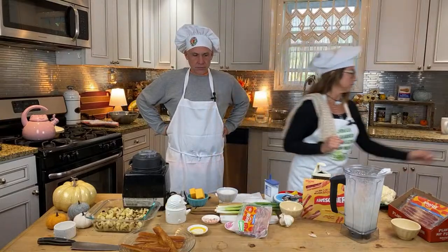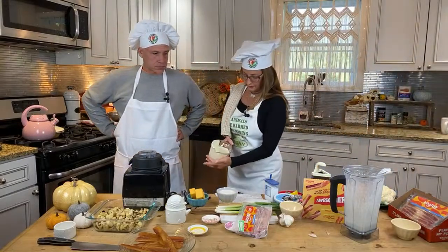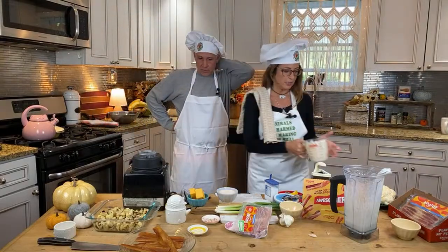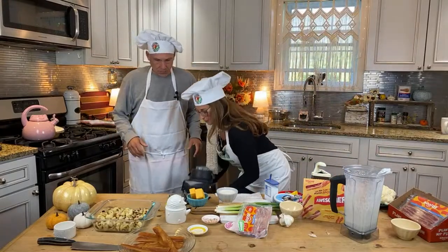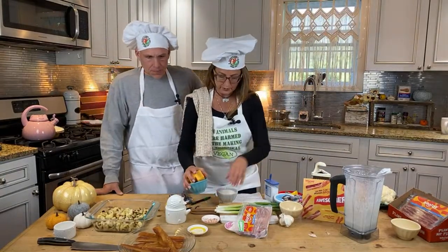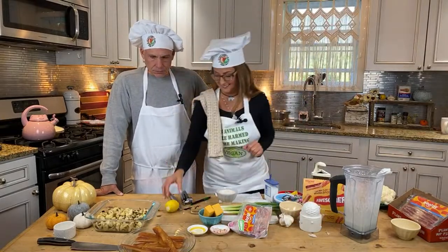Sometimes I put it in the fridge to thicken it a little, but in this case, it'll just thicken up in the oven. That's really cool. Okay, so we have our cashew cream. We're done with this now. You can put your Vitamix or your regular blender away. And now we are going to arrange the casserole and prep it for baking.